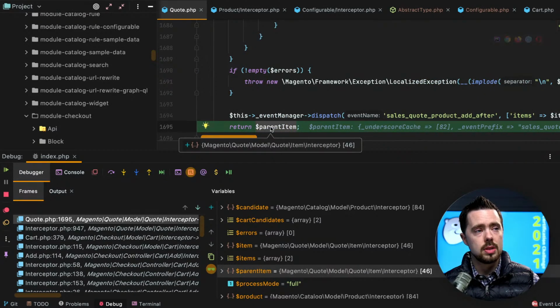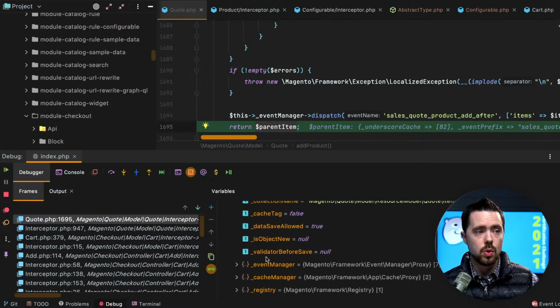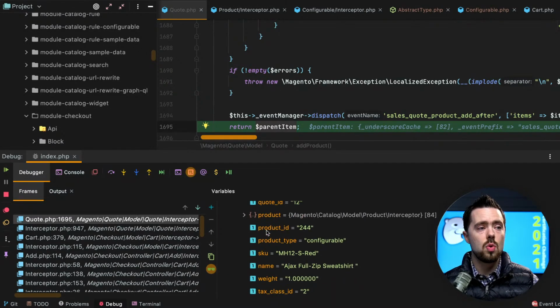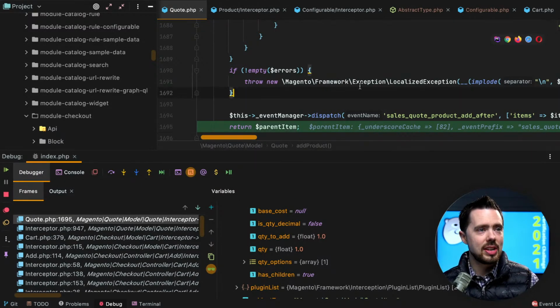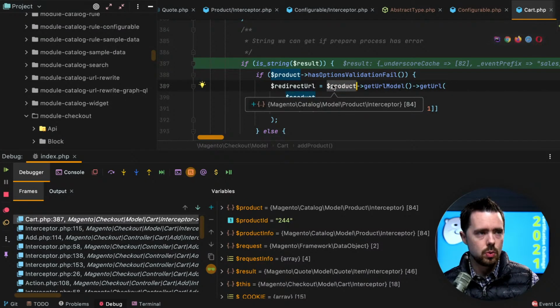Otherwise, we could always find the parent item and then the child item inside a quote. Keep in mind, at this point, another important thing to understand is that the quote has not been saved yet. So we have no item ID in here. There is no parent item ID that has been specified either. So yes, that is a little tricky, and I worked through that fairly recently. I don't remember the solution I came up with, but there's a number of ways to work through that.